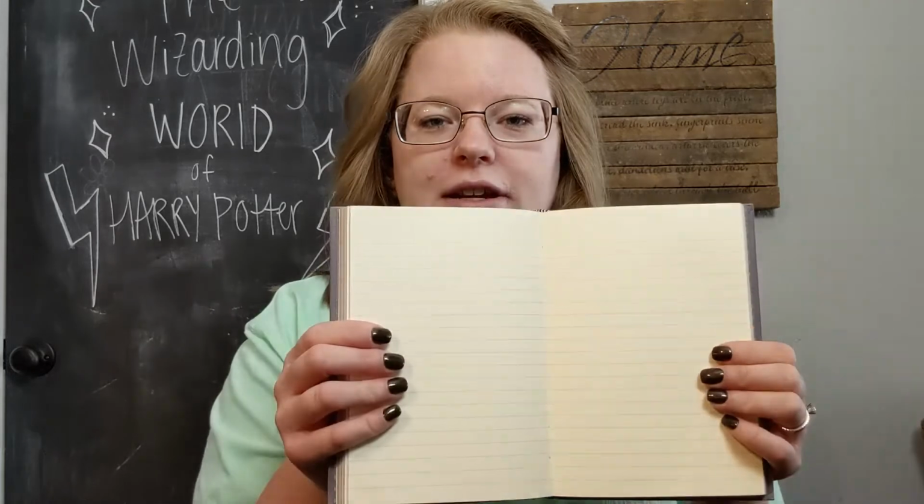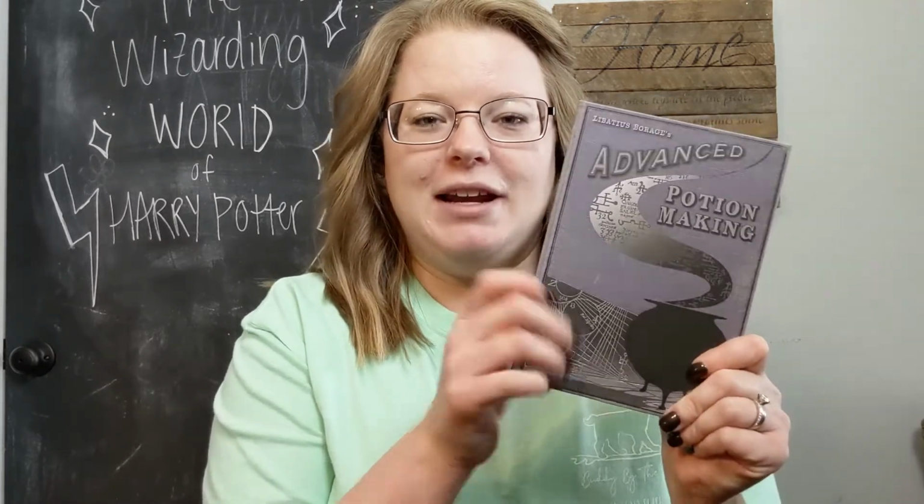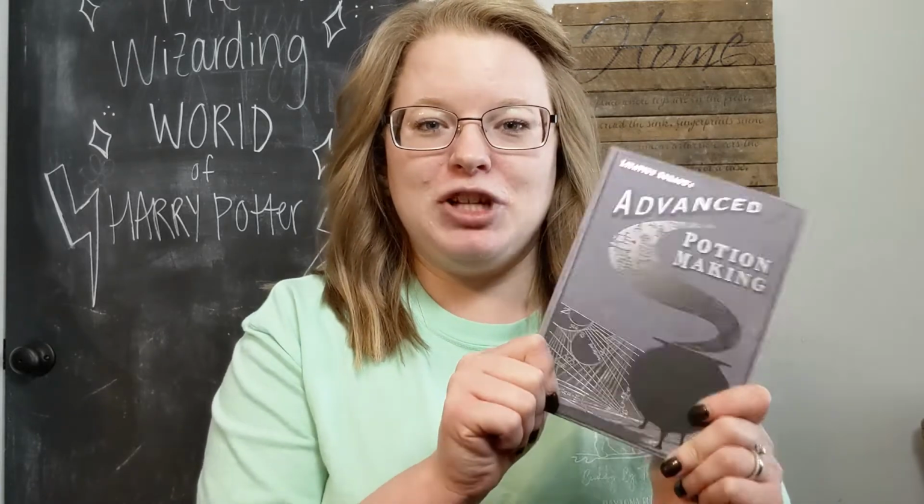I've already used it. Love it. They had like 5 other options, so I can't wait to get the other ones, but this is the one I picked out for this time, so I'm really excited that this is my journal now. Love everything about it, so definitely check those out as well if you ever go.